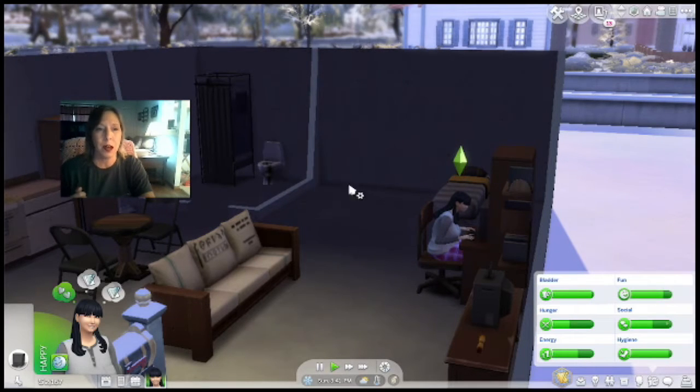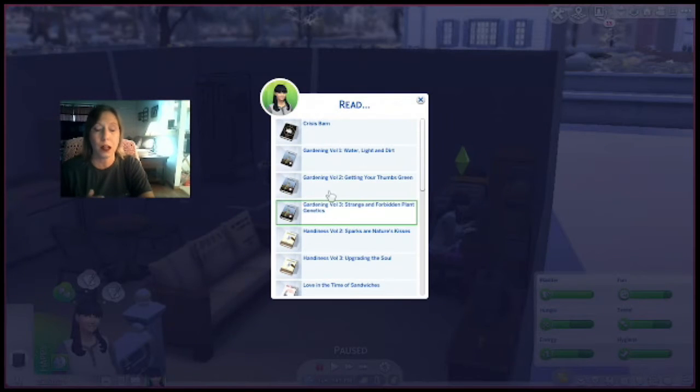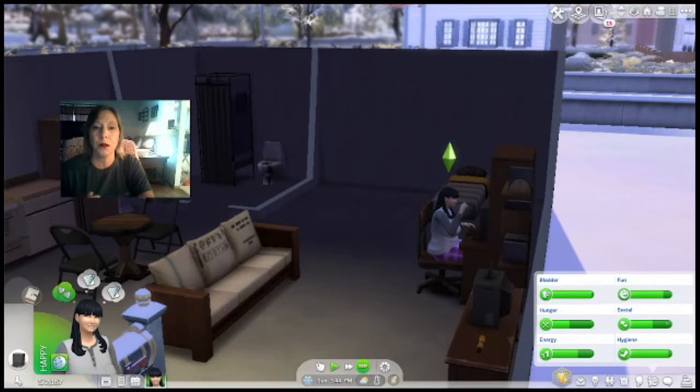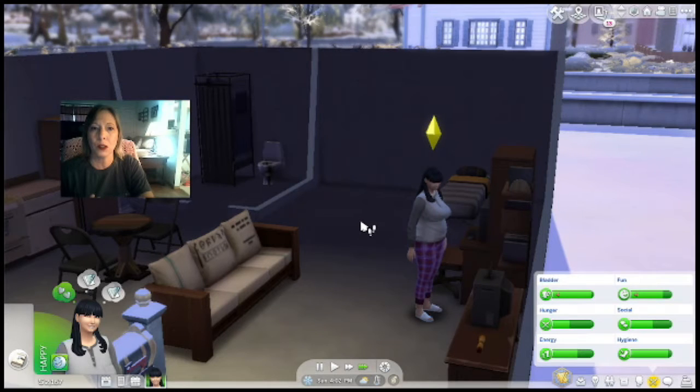Hopefully, it should be in her bookcase because we were just looking at her inventory and it's not there. So let's go ahead and do volume 2 and see. I don't know if we might have to go on to volume 3 yet. I can't remember what it switches to.